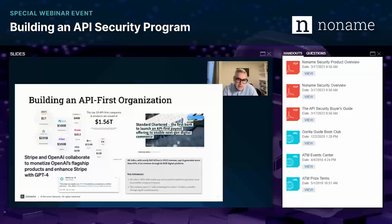Standard Chartered Bank in the UK is another one. They are launching an API first payout service, so their customers can integrate with this PaaS service, as they call it, not a platform as a service, but a payout as a service system. So they can easily do multi-pronged payouts to multiple customers.